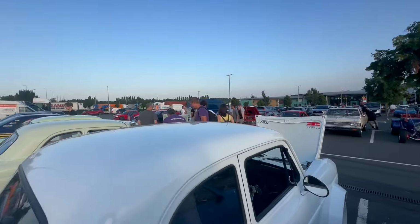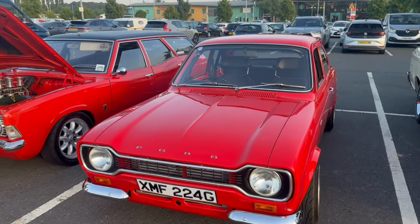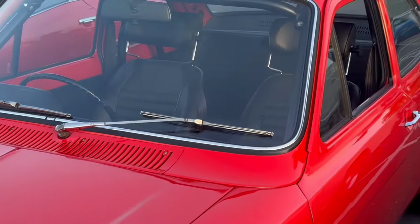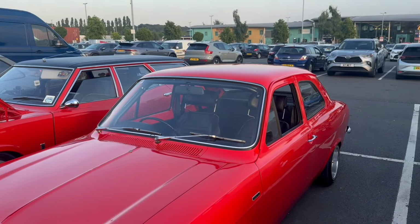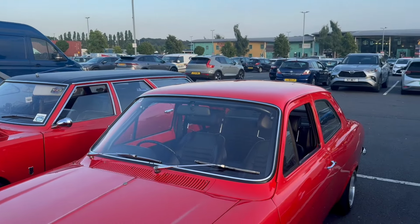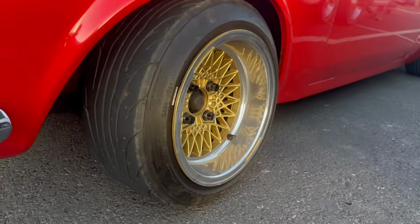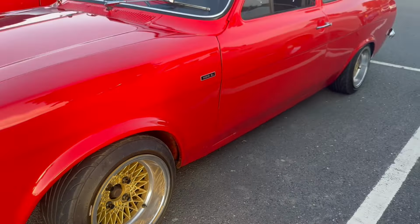Now let's see what else has turned up that we've not caught. Guys, I'm absolutely loving this Mark 1 Escort. And the thing that does it for me is, apart from the headrests, I love those metal parts there that show, unlike the usual type, which I can't find at the minute. But the last thing that completes this car for me is the rims. Look at them. How cute do they look on it?